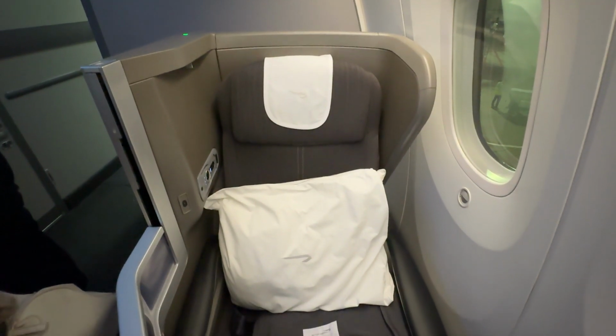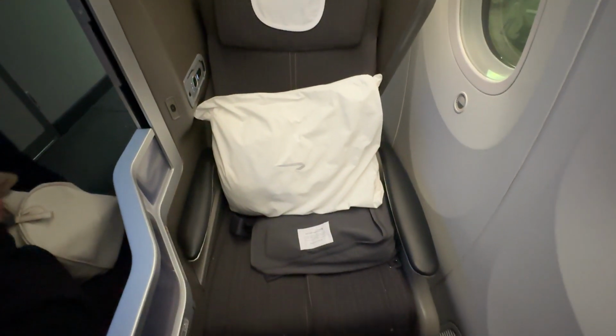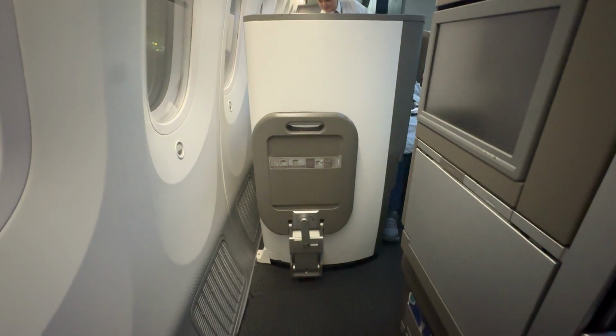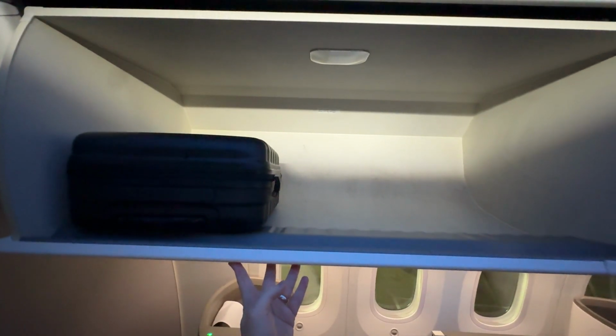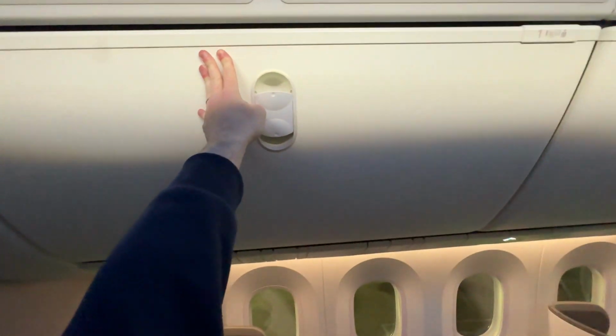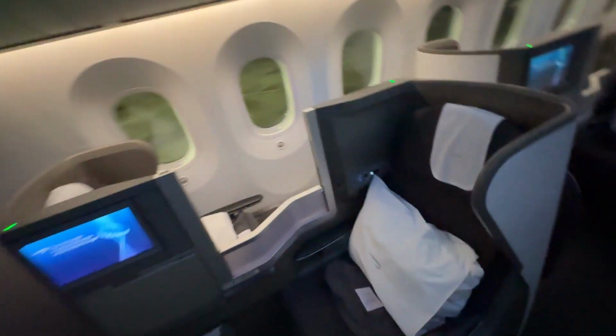I'm seated in 1K, a rear-facing window seat, and as you can see, the design feels rather dated compared to other newer, more modern business class offerings. The carry-on storage is located in the overhead bins above the seats. However, these older business class seats reveal a significant design flaw.